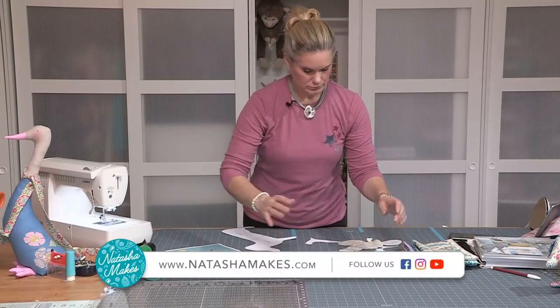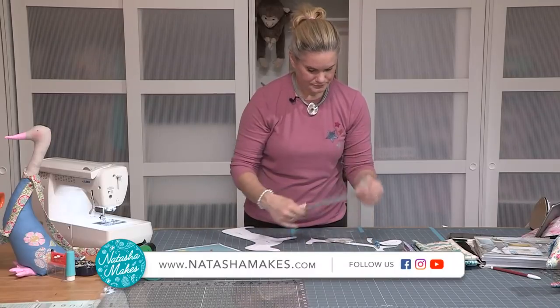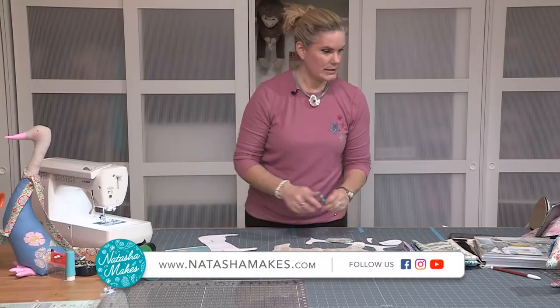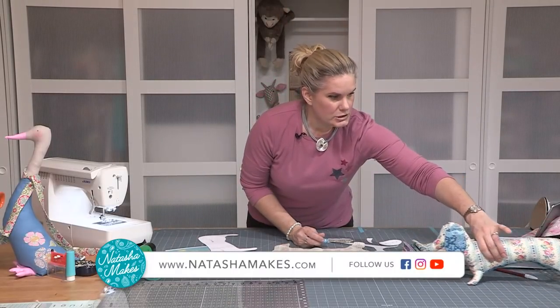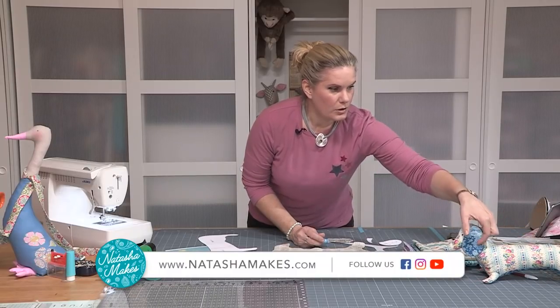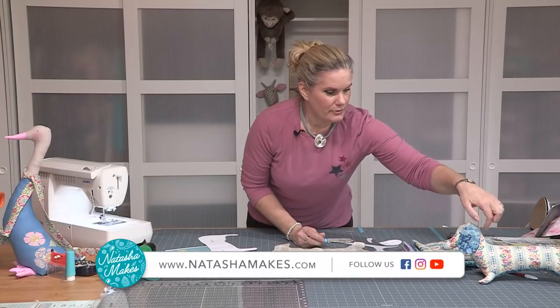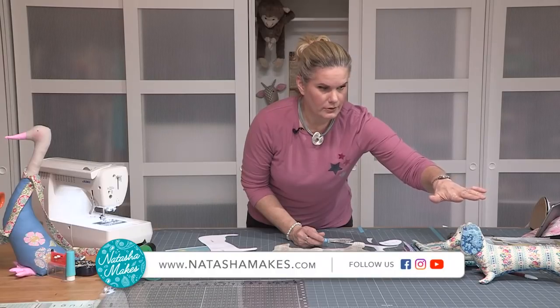Right. So when you get your fabric, you decide which way round. So the initial Dash Hound was with a blue tummy, stripy fabric, and so you do contrasting ears and belly, and that's where that goes.